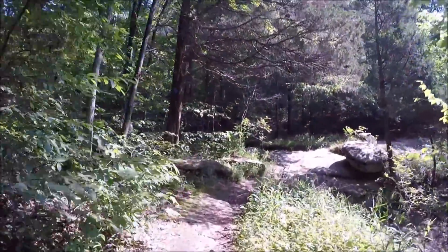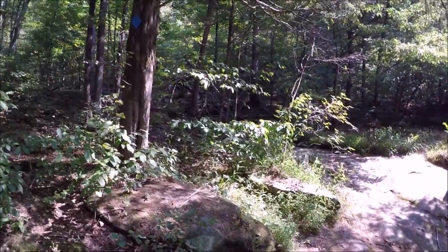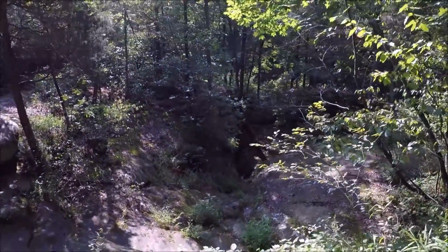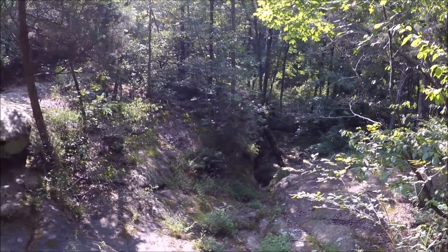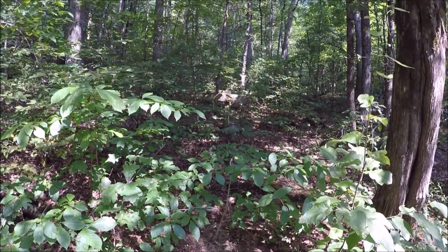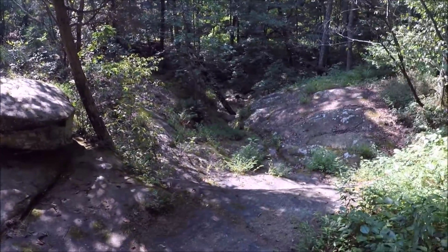Here's a pretty cool looking little spot. Still on the trail. See, here's where a creek comes rushing down during high water. And there's one of them face spiders. Little small 20-foot one. Oh, a sign. Shoot Gap. There we go. It's got a name. There's a rock barely hanging on that goes down to the creek.